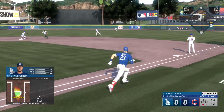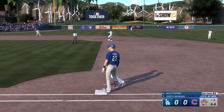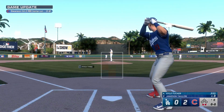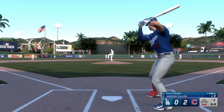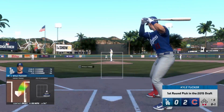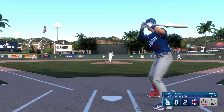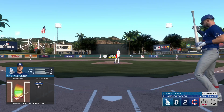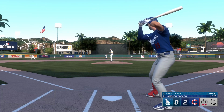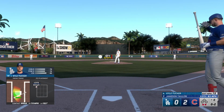Worm burner into the outfield for a knock. And they have their first hit since the first inning. The batter, the catcher, Will. Here's Kyle Tucker. 1 for 2. Foul ball. 2 down, nobody on. And we're the top half of the 6th. And a foul ball. Two down, nobody on. Spoils the 2-strike pitch, and he'll see another.